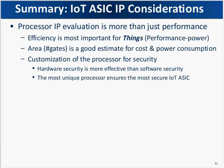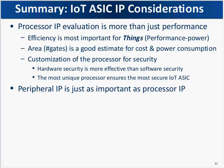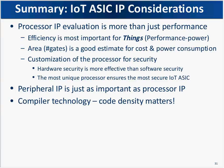So, summing up, if you're looking at processor IP for your IoT ASIC, consider more than just performance. Remember that you're trading off performance and power. Consider the area in silicon. This will give you a good indication of the cost of your chip and also your power consumption. Consider security. Remember that hardware security is more effective than software security, and the more unique your solution, the more secure it is likely to be. Processor IP is important, but so is peripheral IP, so consider that carefully too. The compiler technology also matters, because an important cost in your silicon is going to be the area of your instruction memory.